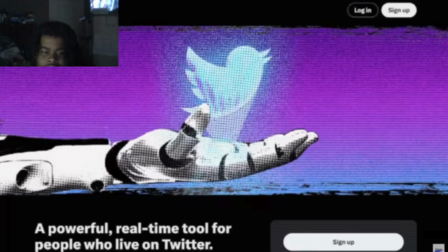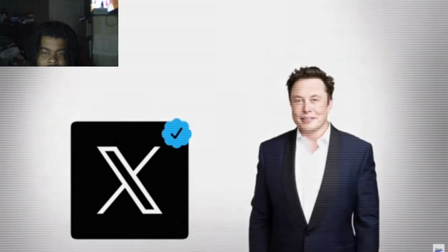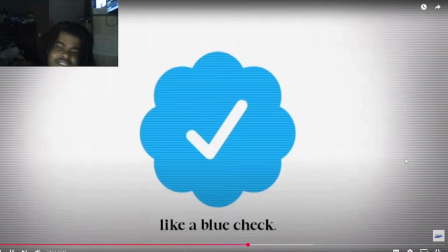TweetDeck becomes X Pro, which, you know, just honestly sounds stupid. X Pro was hidden behind X Premium, and X Premium is Elon Musk's paid subscription costing about $8 to $11 a month. And it's required to unlock it.